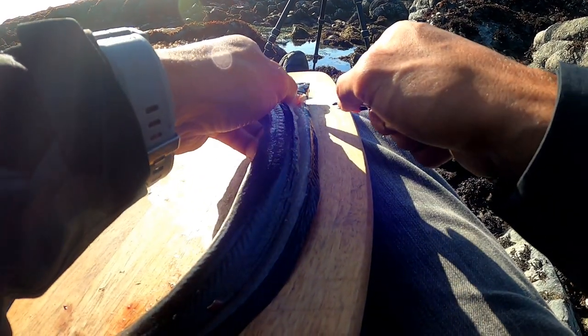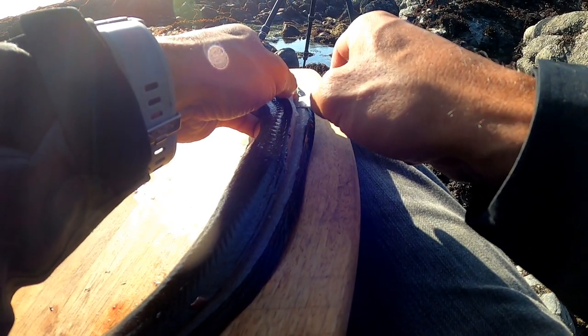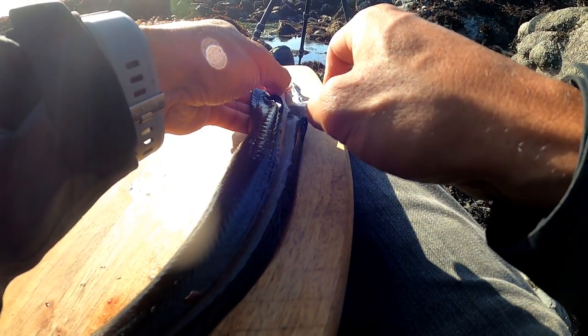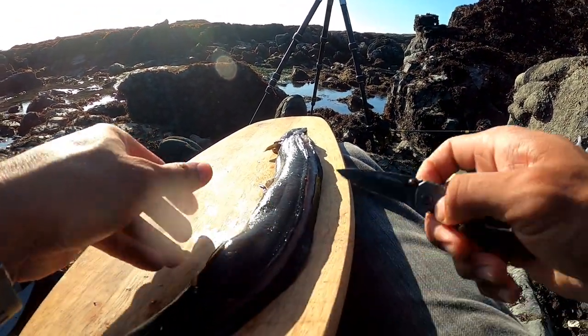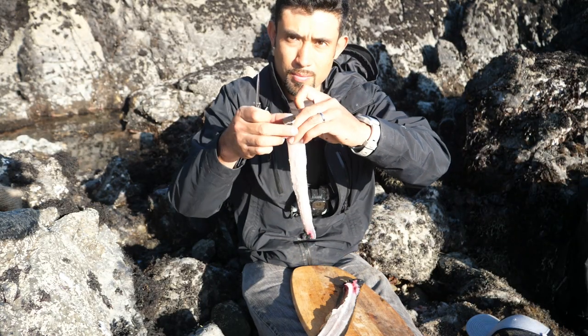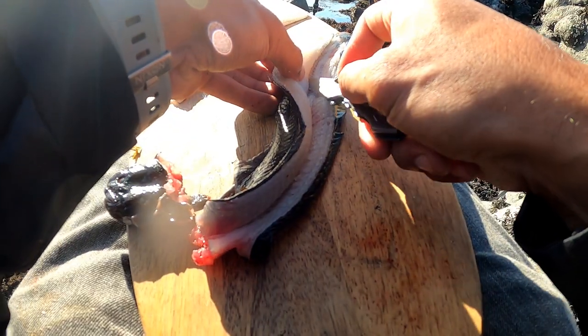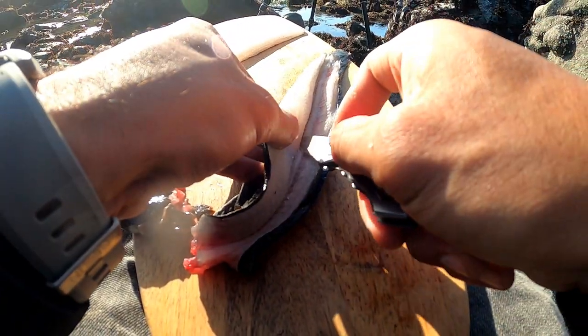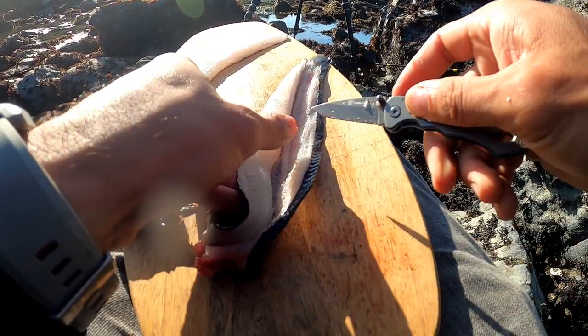Just like with any knife, you want to follow along the rib cage, follow along the spine. Get as close to it as you can, just feeling that pop, pop, pop, pop. And then you know you're on the spine when you feel that pop, pop, pop. All right, see that? That's a good chunk of meat right there. You know, I'm not ashamed to say that I take my time with my fillets. It might take me a little longer, but damn it, I keep them clean.